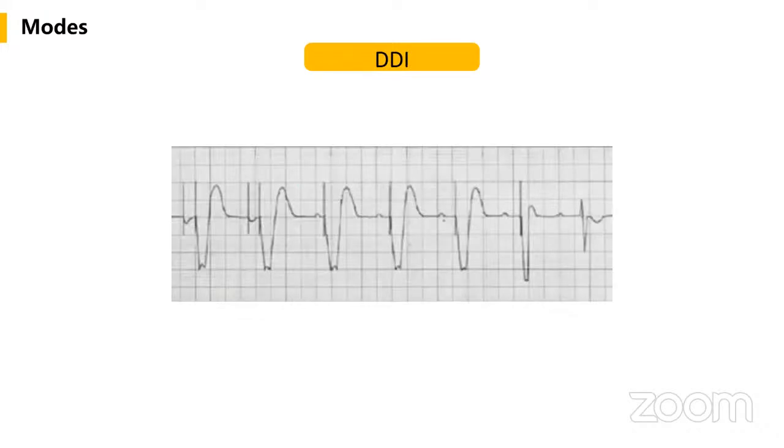So moving on to the DDI mode. It's going to pace the atrium and the ventricle, sensing the atrium and the ventricle, and the response to the sensing will be an inhibition. So this one is going to be a bit tricky. It will work as if you have an AAI and a VVI pacemaker operation together at the same time, but they are independent of each other.